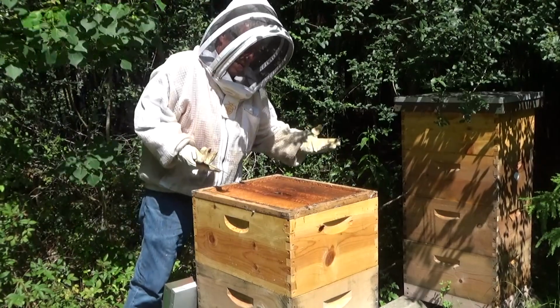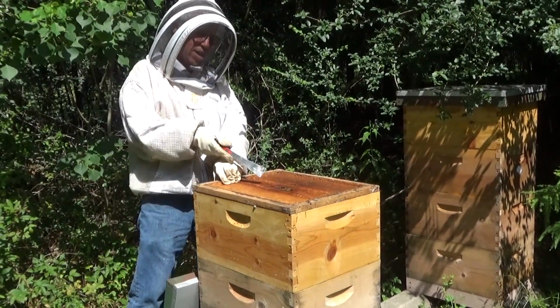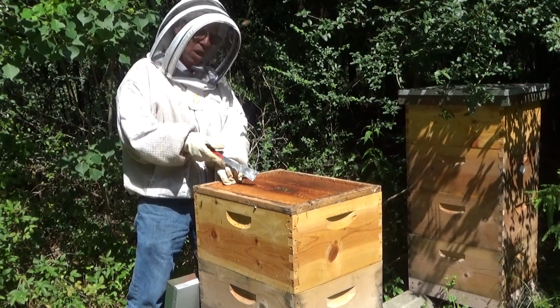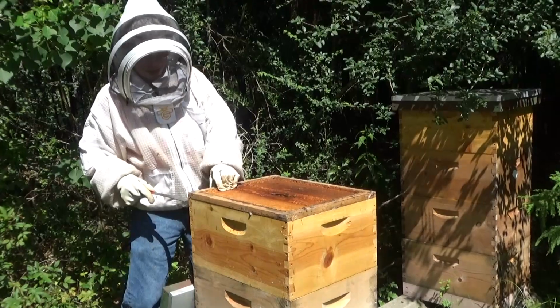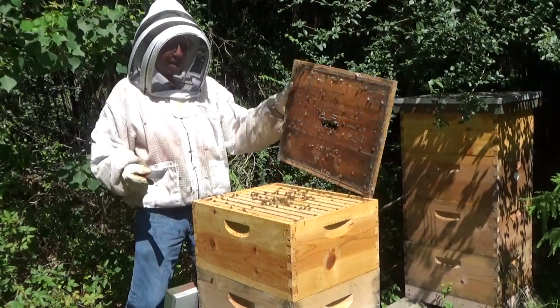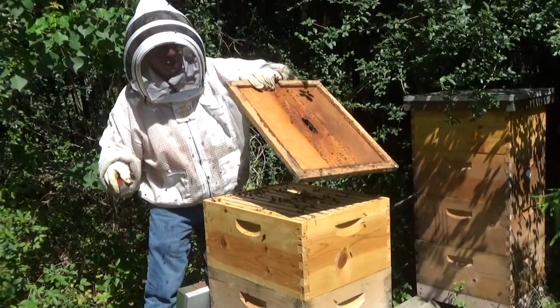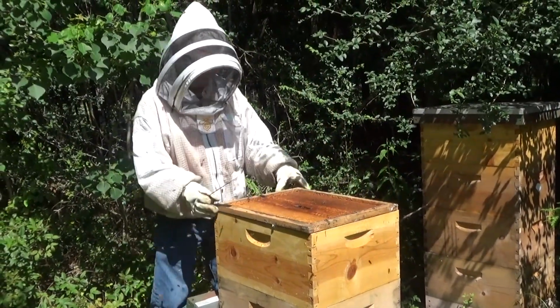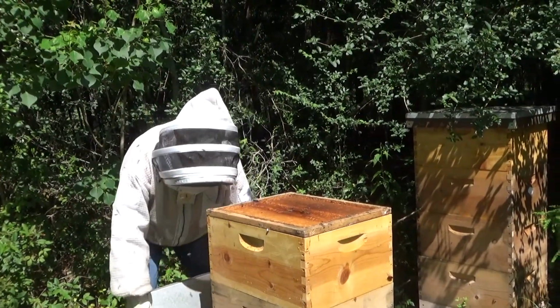Well, here comes the bees. A lot of times, as soon as you pop the lid, boy, the inner cover is full of bees. So you lift the lid, and here comes the bees, right? So at this point, we slap on our fume board on top of that, or we puff a lot of smoke in there to subdue them.